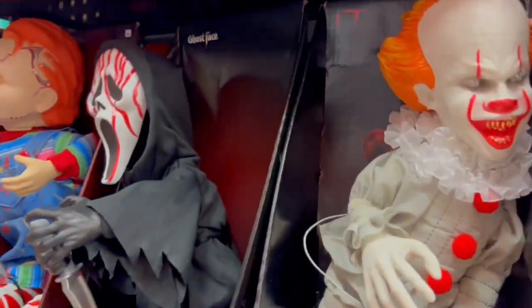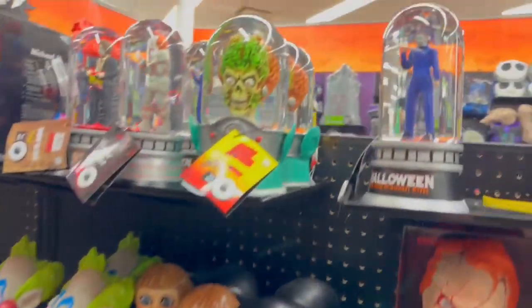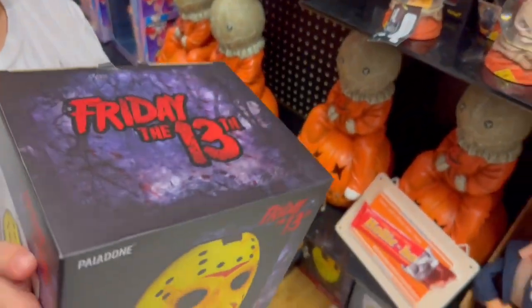This is cool. Look. Wow, really cool. That probably shines on the wall. Pretty cool. Now it's Pennywise. And then they have all of the snow globes. Look at this. Ooh, that's a light up lamp.